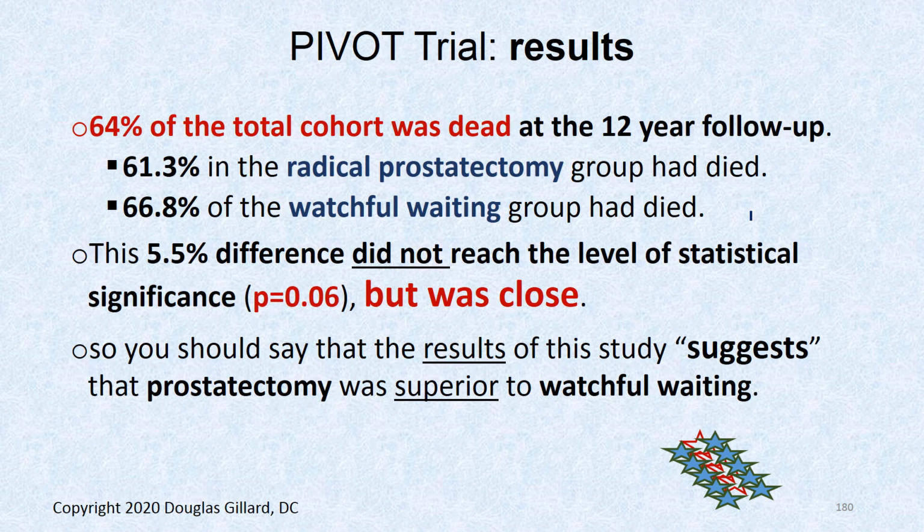And a very surprising result. 64% of the whole cohort was dead by 12-year follow-up. But when you break the deaths down, they're pretty darn similar. 61% in the radical prostatectomy group died. 66% died in the watchful waiting group and didn't have all the morbidity associated with that prostatectomy.